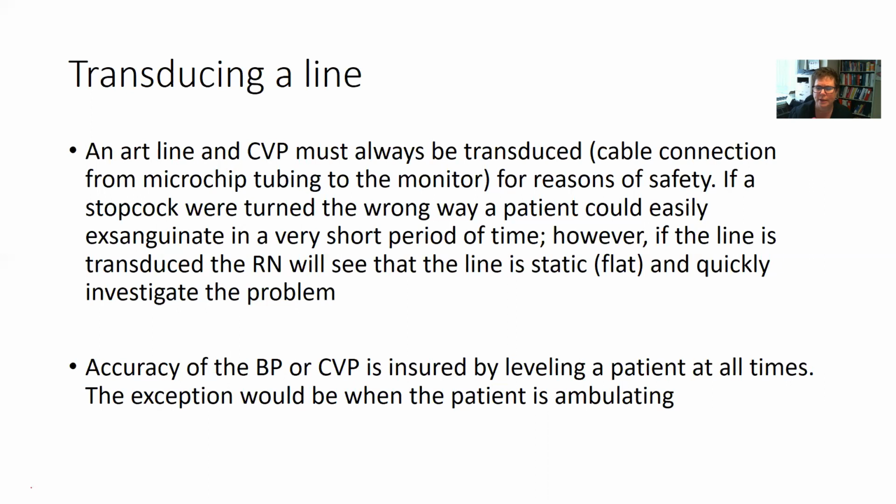The same thing with CVP. Having the CVP waveform up there tells you that the fluid is flowing in and blood is not flowing out. So it is for the safety of the patient. It is an expectation that any ART line is always transduced, and if you have pressure tubing connected to your slick, then you will be measuring CVP. If you have just a plain intravenous in a non-levophed, hemodynamically stable patient, then you're not going to have to transduce because you're using the slick as an intravenous, not as a CVP measurement tool.